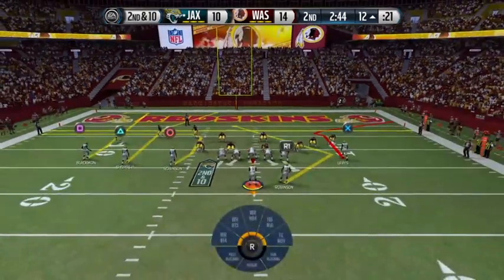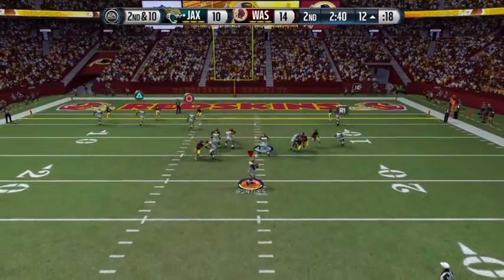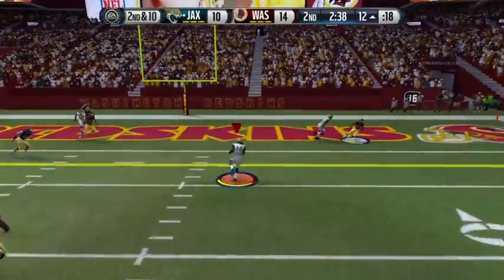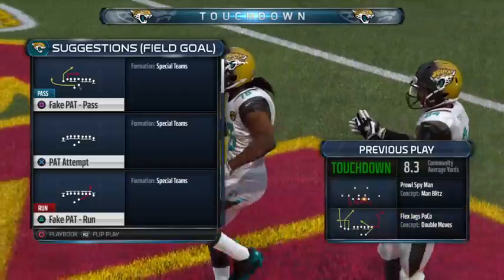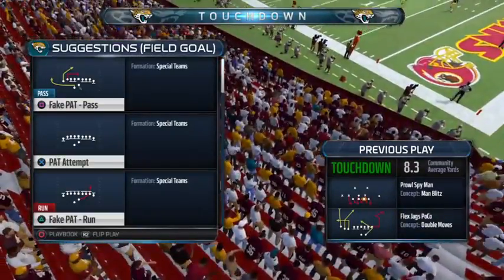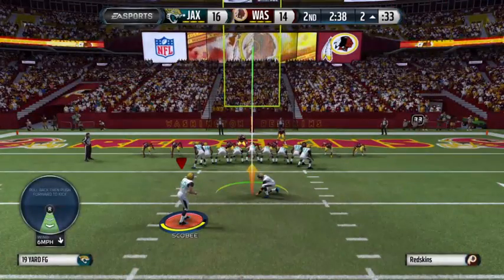Play after play after play here on this drive. From the shotgun. On the money. Touchdown, Jacksonville. Well, when your offense goes out there and scores a touchdown to put you ahead, it's got to give a big lift to the defense. They've got to get excited and go out there and hold that lead.